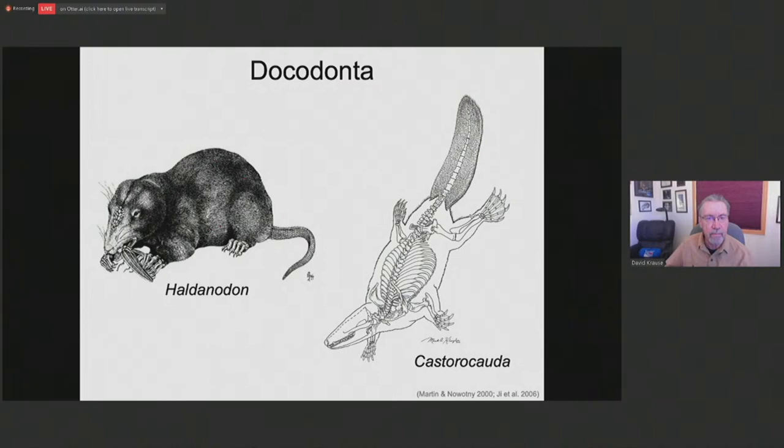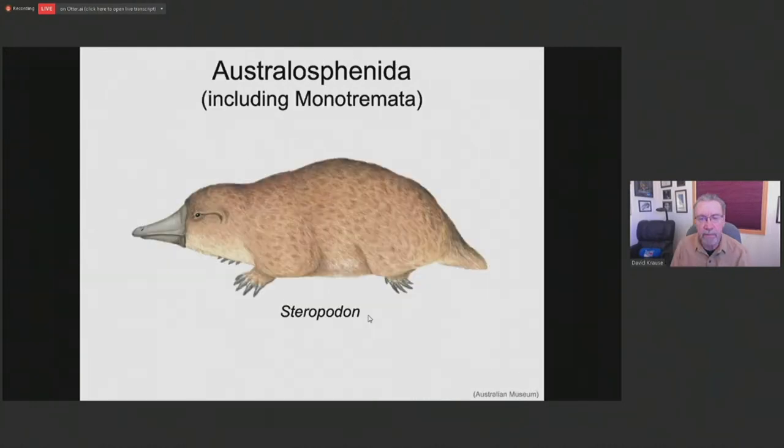And then in Australia, the earliest representatives are from the Cretaceous, and they include a monotreme by the name of Steropodon. And this guy was not small. It was well over the size of a rat or a squirrel. It was actually about 5 pounds in weight. So we're expanding our horizon here of size and also in terms of locomotor and dietary diversity.